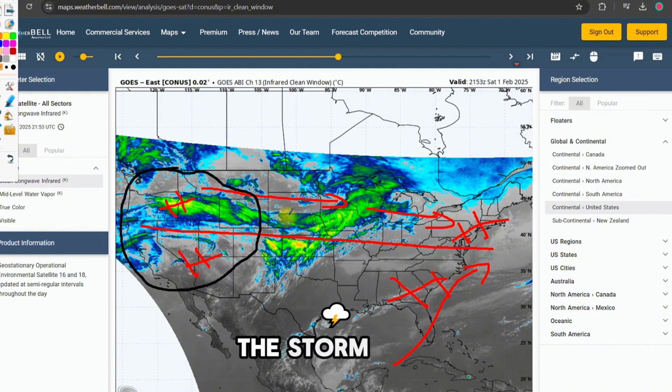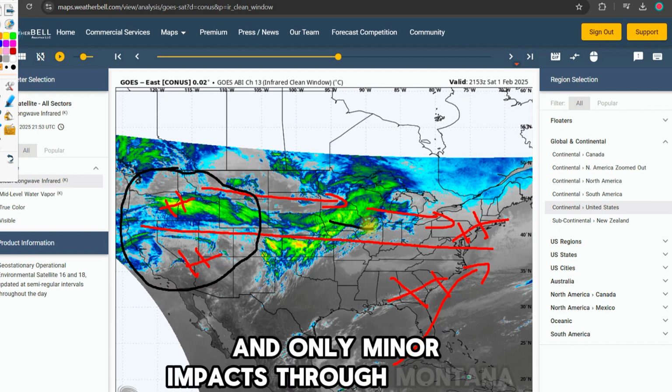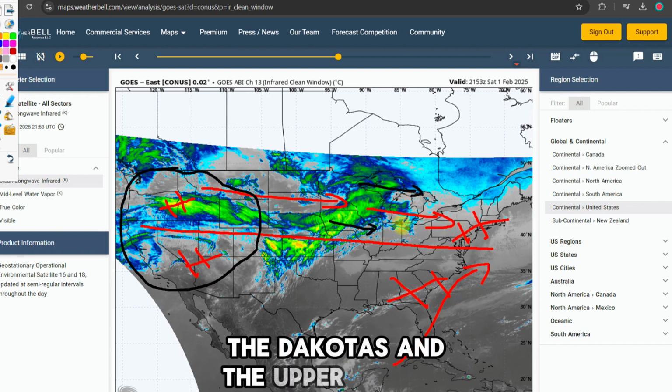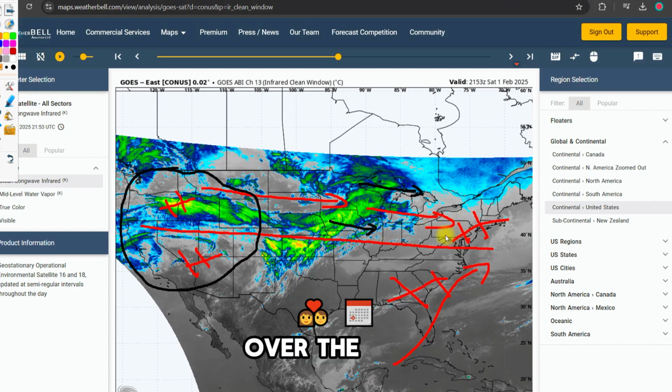By Tuesday, the storm will move inland, bringing lighter snow and only minor impacts through Montana, the Dakotas, and the upper Midwest. Here's an initial look at snow totals over the next couple of days.